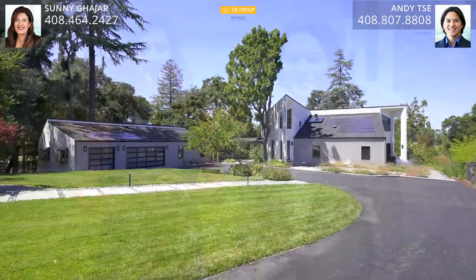When you step inside this gorgeous home, you're going to see beautiful engineered hardwood floors, soaring cathedral ceilings, stunning valley views, and there's even this great succulent garden in the backyard. I can't wait to show you inside. Let's look around and take a closer look.